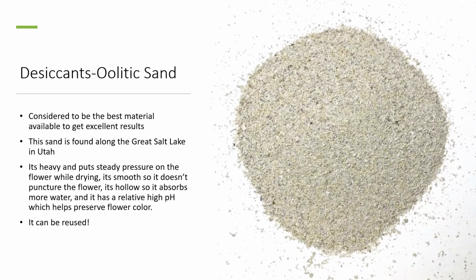It's heavy and puts steady pressure on the flowers while drying. It's smooth so it doesn't puncture the flowers. It's hollow so it absorbs more water, and it has a relative high pH, which helps preserve your flower color. So this is the all-around best chemical, I wouldn't say chemical, best desiccant to use for the beginner to get great results. Also, it's sand, so you can reuse it.